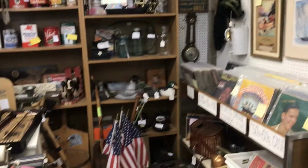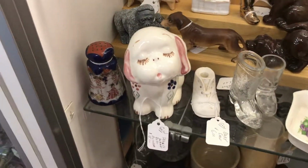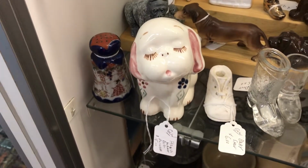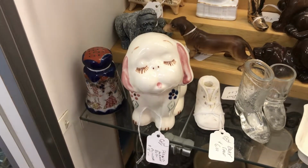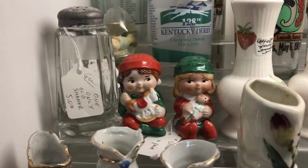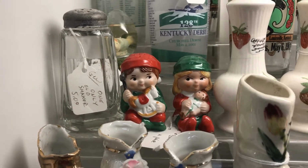Also, they have some really cute little pieces in here, like this little puppy figurine, which reminds me of a character from a Dr. Seuss book. You know how they're kind of mouthy and always have their eyes closed and are telling people off. Also, these little salt and pepper shakers that are looking at each other mischievously. Don't know what their secret is, but it's adorable.